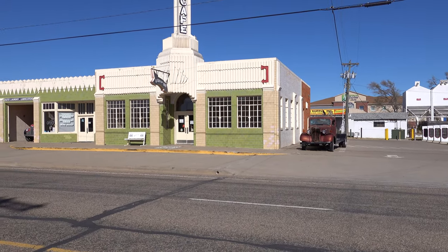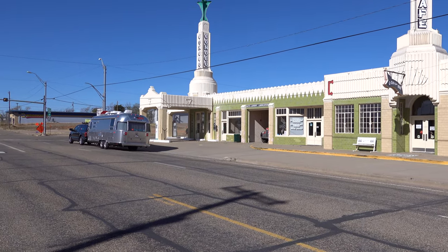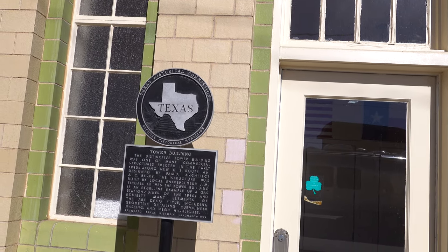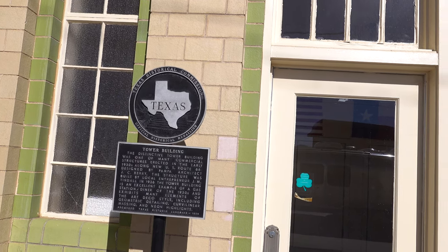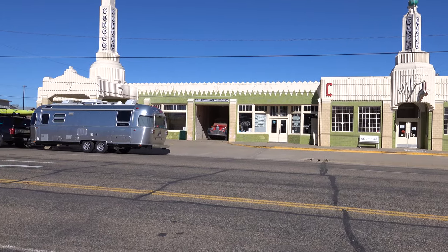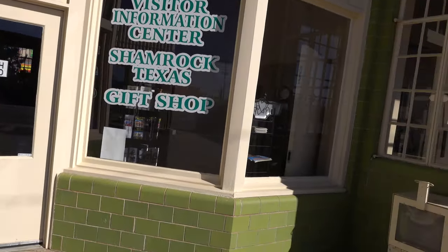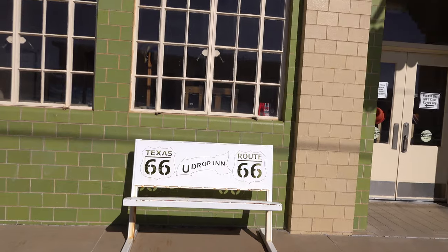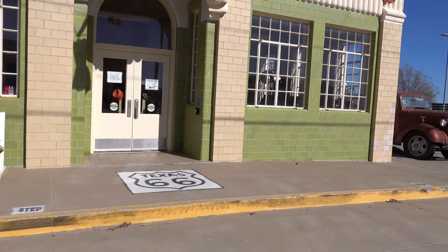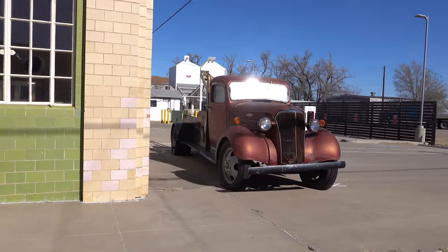Iconic Route 66. The distinctive tower building was one of the many commercial buildings erected in the early 30s along the US Route 66. Originally it was a diner and a gas station. Gift shops closed today, Sunday. Dew Drop Inn restaurant. Classic truck.